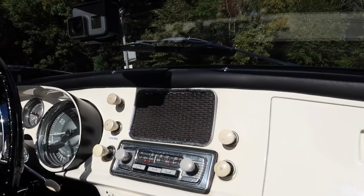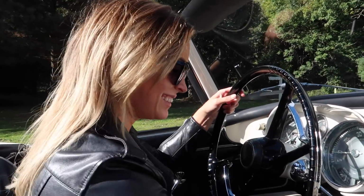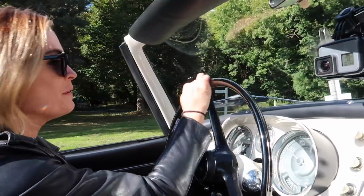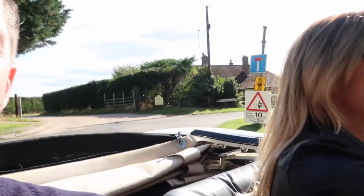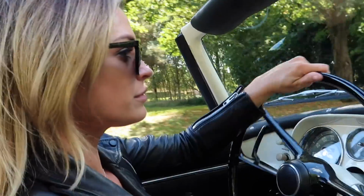Let's do it. So how is it? Took me a while to figure out reverse. It's quite a workout. The steering wheel's quite heavy. So no power steering, no ABS, nothing. No driver seatbelts. Just driver skill. But what a great car. It is cool, isn't it?